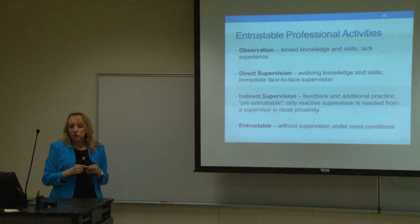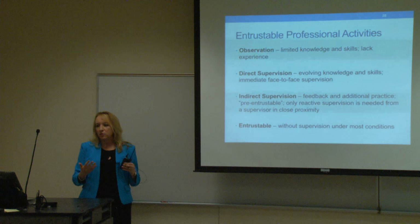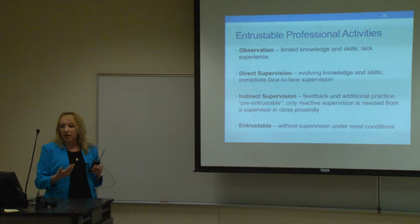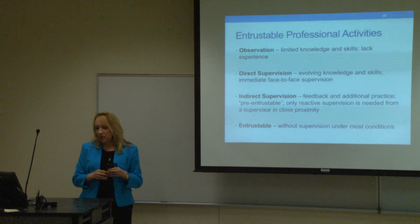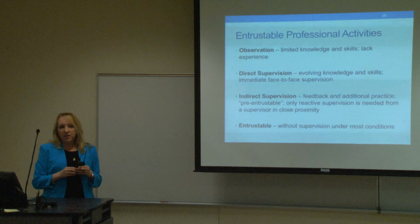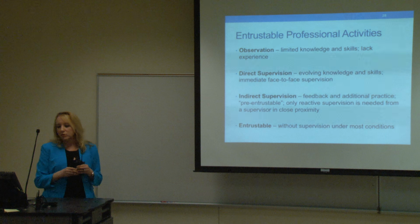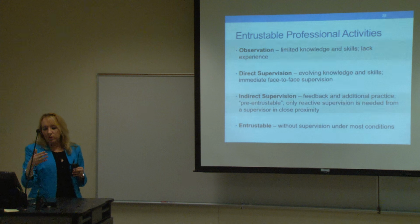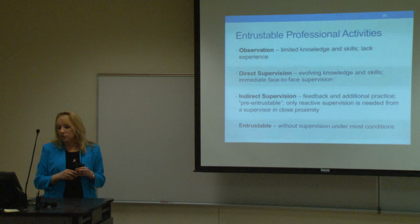By their P2 year, they should be able to do things with direct supervision. So their skills are evolving, they have more knowledge, they've had more classes. Their preceptors should still be able to provide immediate face-to-face supervision, because they will need that. Some of them in a community pharmacy might have some experience, so there may be some things they can supervise indirectly. But as they progress, we should see the preceptor's role adjust as well.